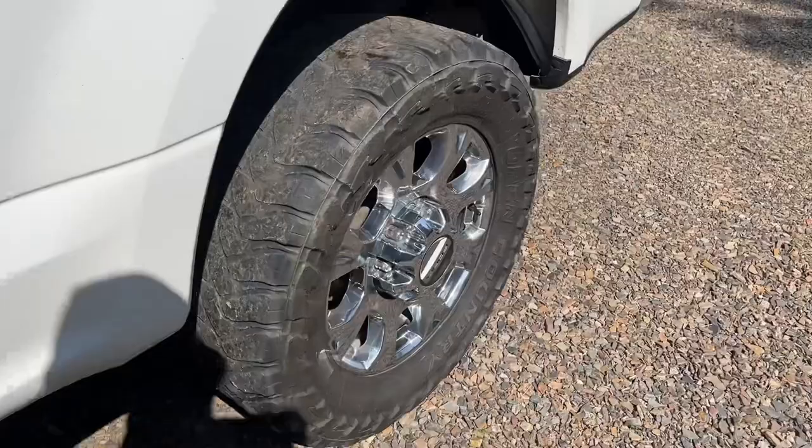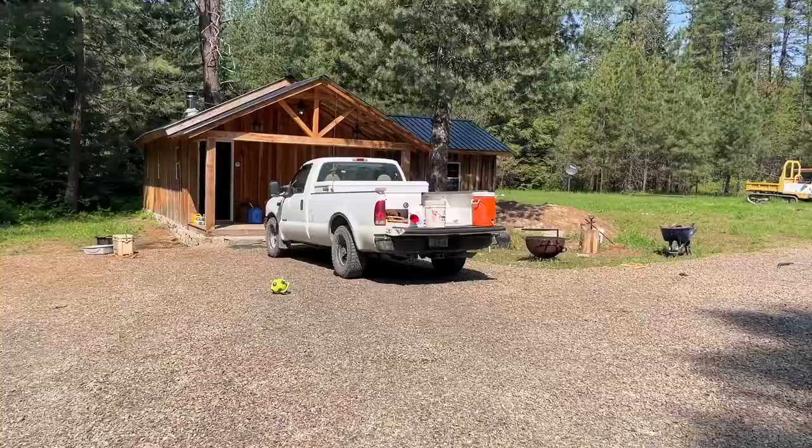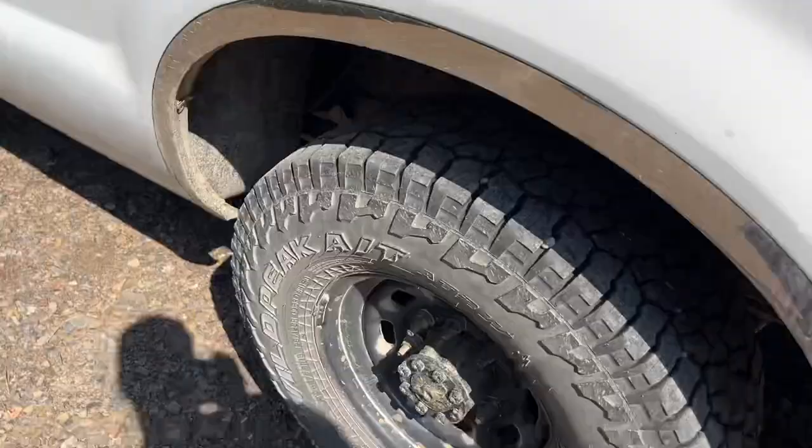So we got to clean everything out of the bed. We got to open up the toolbox here. Get all these tools switched over to the beautiful 7.3. I need to rotate these tires severely. The fronts are like brand new. The back's like more than half worn.